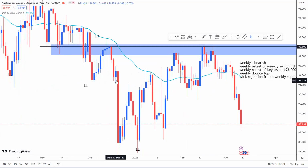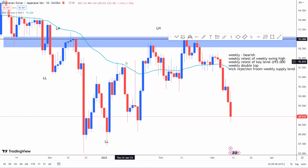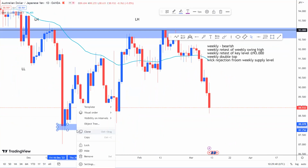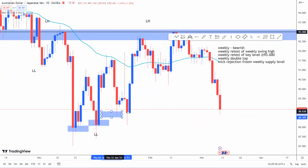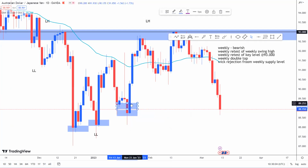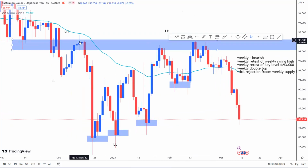Very clearly also, now you can see this whole complex pullback I talked about from the weekly time frame. And I know this is where market structure kind of gets a little bit complicated. Having seen the fact that we had this as a swing low, and then this being a higher low, this being a higher low, all of these are just a complex pullback, for as long as we stayed below this level.